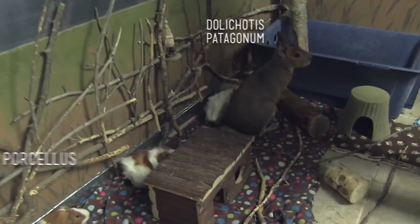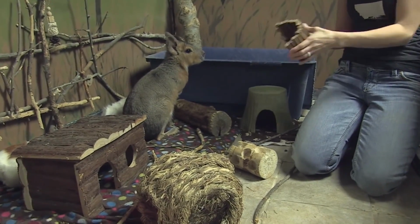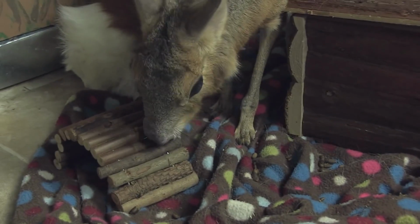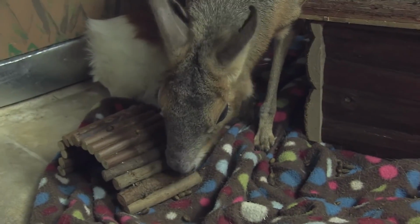Hi. How's it going? Look, I brought you a grass hut and a tiny little tunnel. There you go. Yeah, that's fun to chew on. That is perfect natural behavior for cavies. Go and smell it and then chew on it. See if it tastes good.